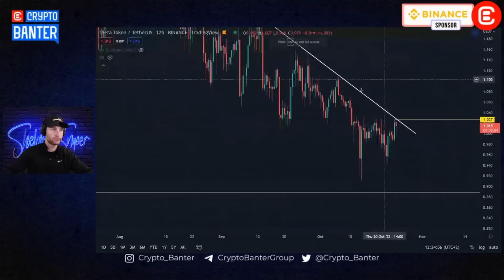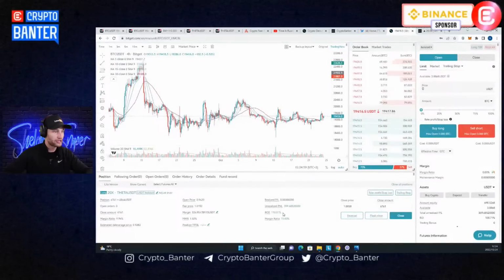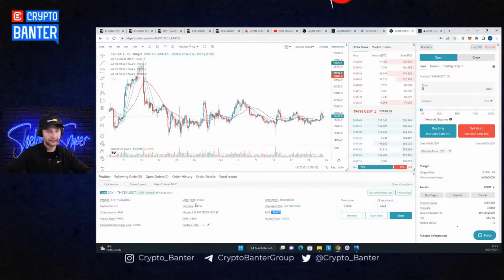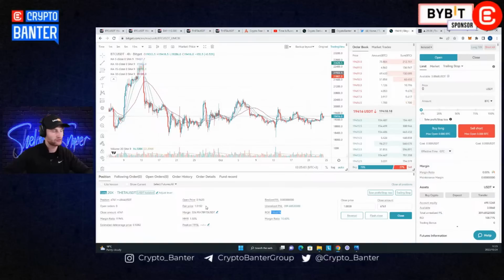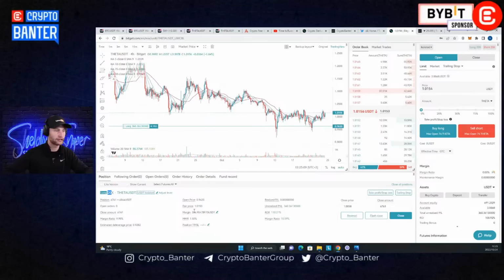And for me, it's still one of the juiciest charts. People want to ask, why are you in quite a big Theta position? Don't do what I'm doing, guys. On this one, go a lot less. I managed to get a really good entry on a 20x on Theta because I'm building a position on Theta for this exact move over here.